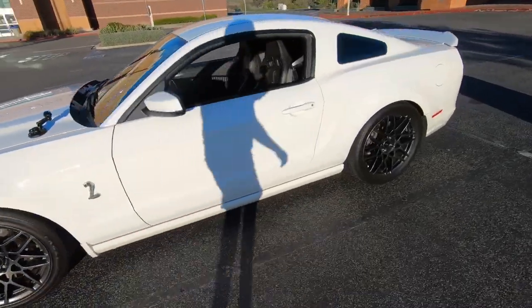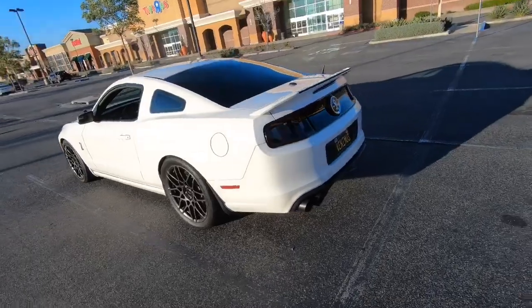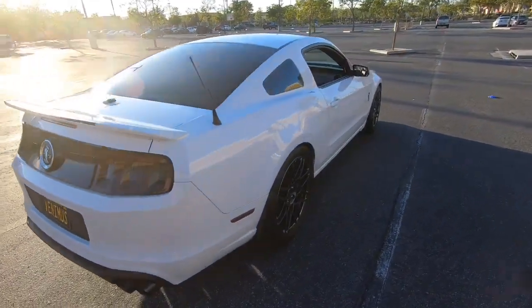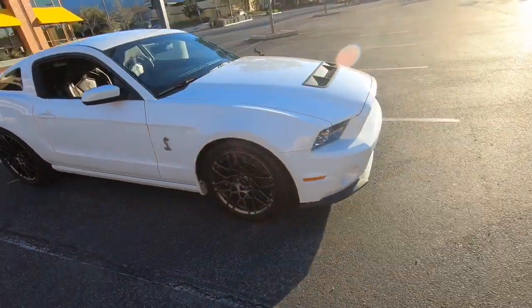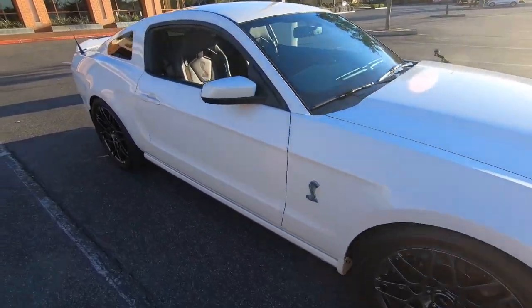Let's do a quick walk around. She is a 2013 Shelby GT500 with a 5.8 liter engine. It's beautiful. Get you guys some revs.